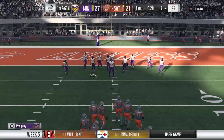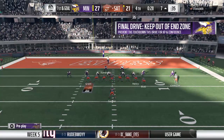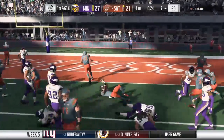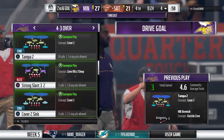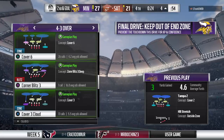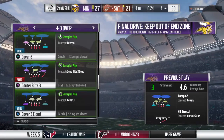And the next snap coming inside the red zone here. First and goal, Melvin Gordon. And the hole closes quickly here. He can fight only to about the 4. And now the Vikings are going to stop it here on defense with a timeout. It's just their first. They've got 2 more to use here in the final stages.